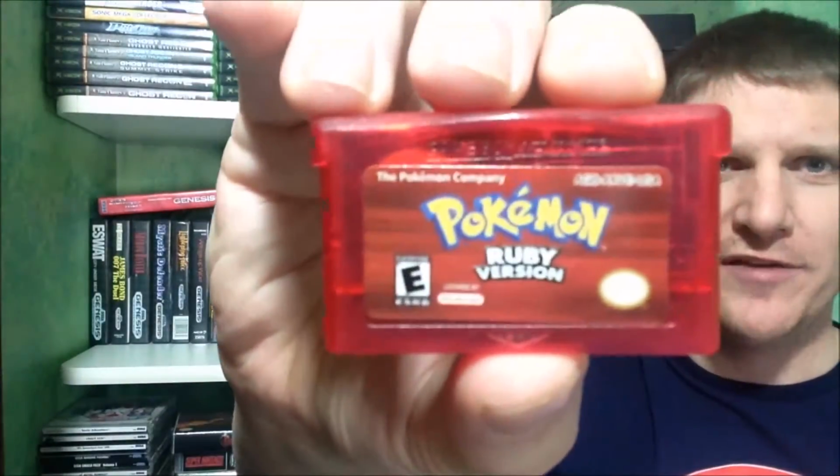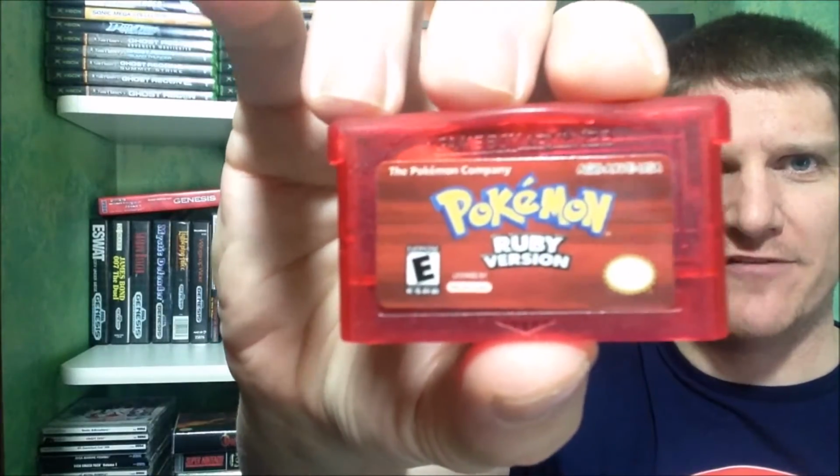He did pick up one other item that he just kind of threw my way. When I saw it, I immediately recognized it as a fake, a Fugazi Pokemon Ruby version for the Game Boy Advance.